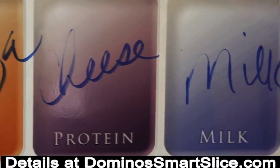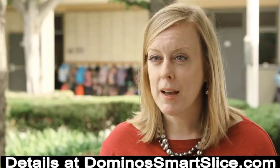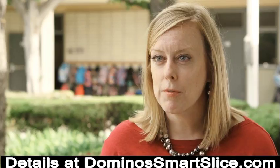What does a kid that's growing, that's learning, that's moving every day, what do they need to fuel their bodies and their minds and make them strong and healthy for the future?